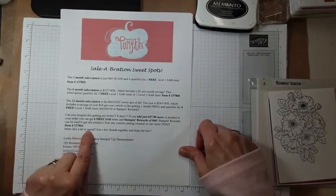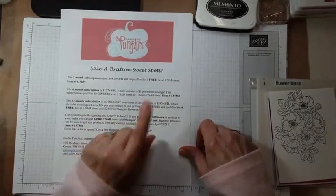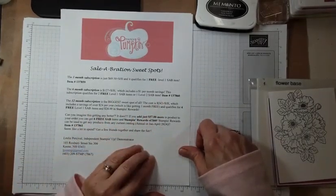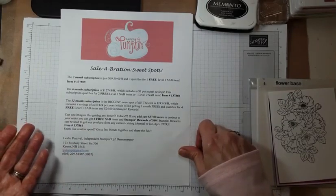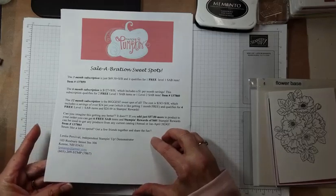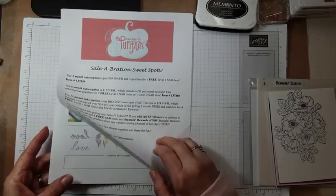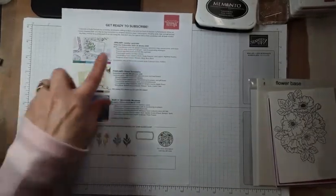Okay, if it seems like a lot to spend to add that 57 or to get to do this, but you still want all the rewards, get a few friends together and do what I like to call a catalog party. Okay, you guys figure it out and you share the goodies. Okay, it works.